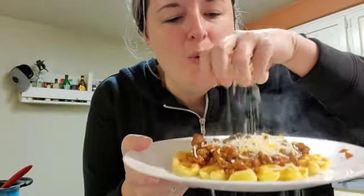We're gonna grab some cheese and we're gonna... Ooh, girl! Cornbread waffle, chili, cheese on top, and for me, a little dollop of... I wanted to call it cream cheese. It's sour cream. I'll let you know if it's as amazing as I think it's gonna be.